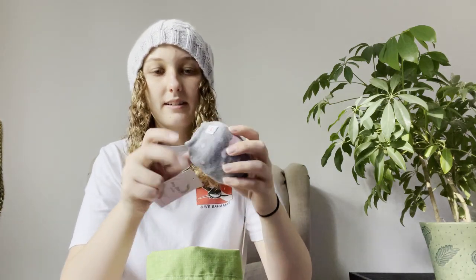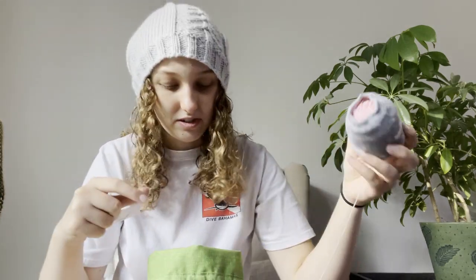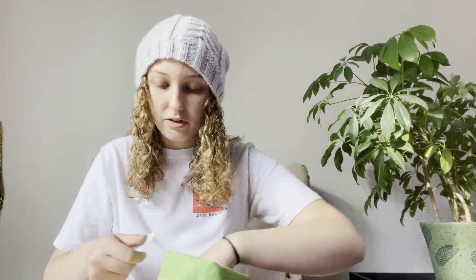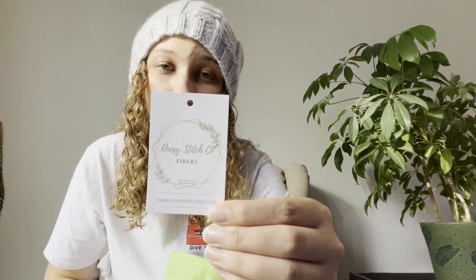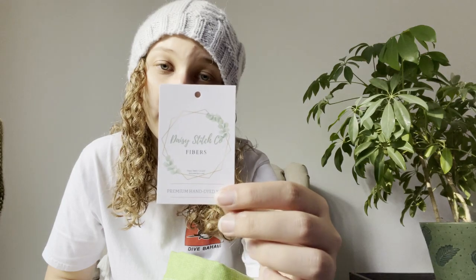And this is in a cozy so I can't really see it. This is Strawberry. And this cozy is also part of acquisitions, but I'll talk about that later. So we split those each so we had 250 grams of each color. This is in the Supreme sock, 75-25 superwash merino nylon.